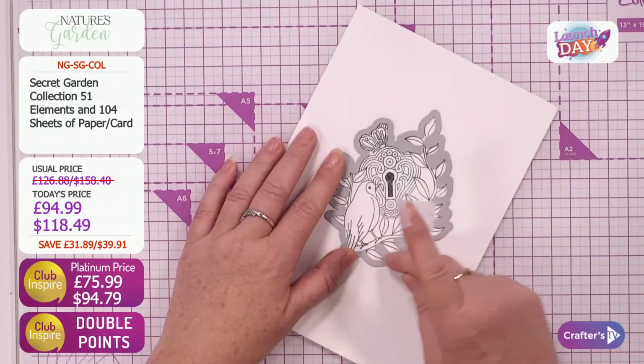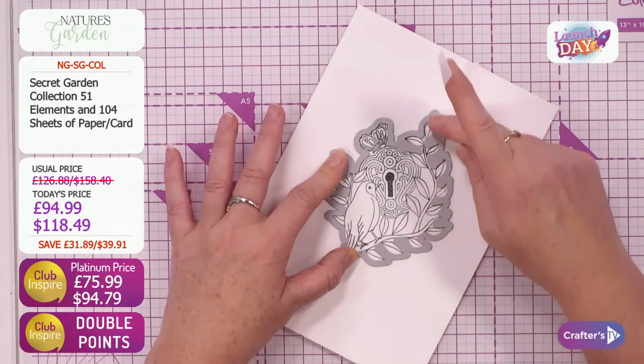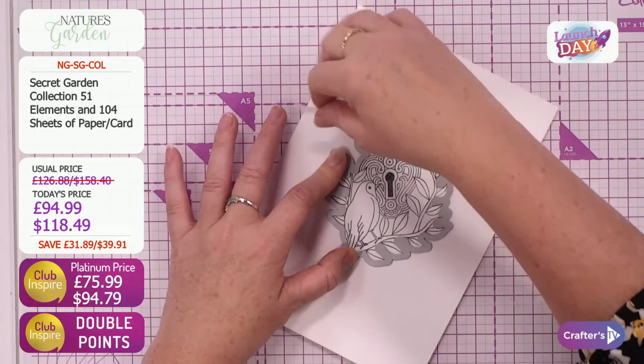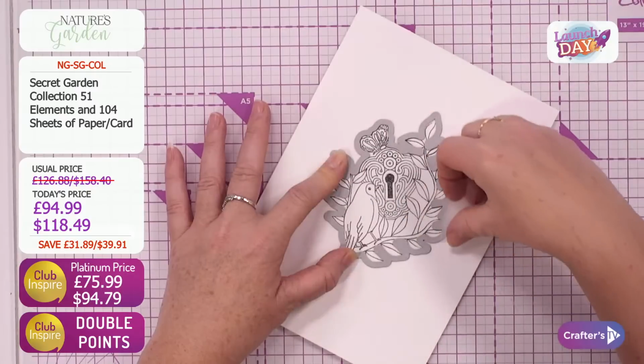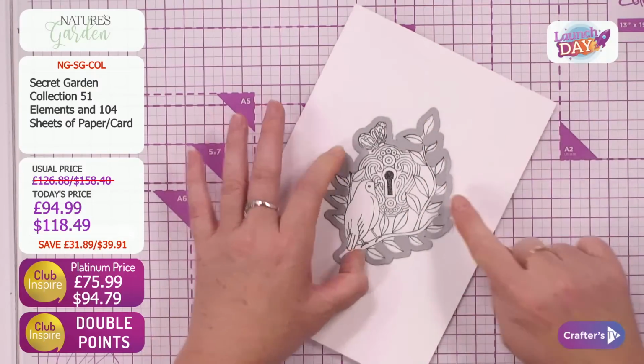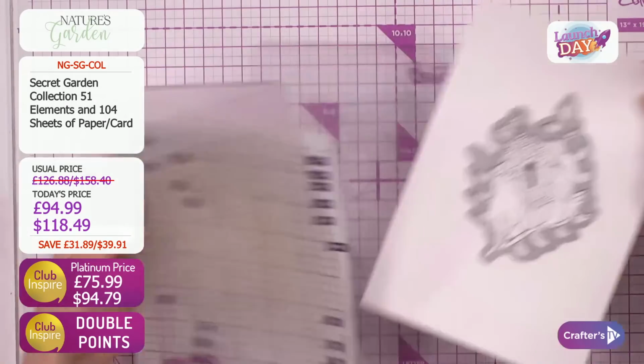So what I'm doing is looking at all these leaves going round to make sure I've got them. And because I've done this part, I know all the rest is going to come into its own. Now our low tack tape is quite sticky, so I only want to get that onto the actual card on the outside, which it's going to cut away. And then we're just going to run that through.